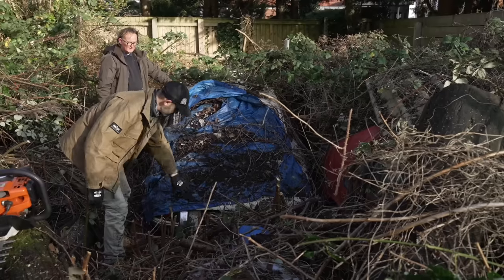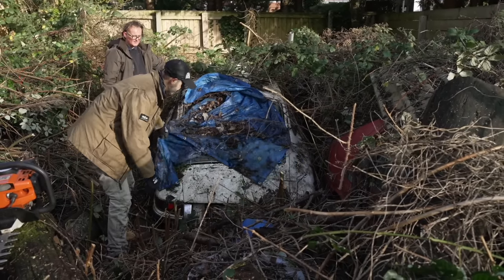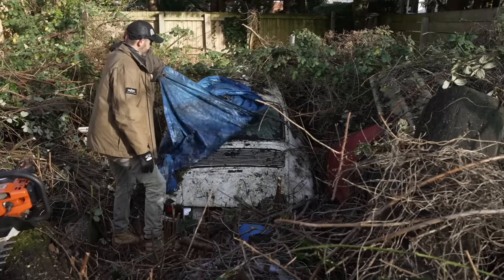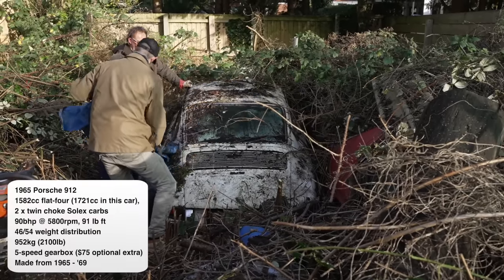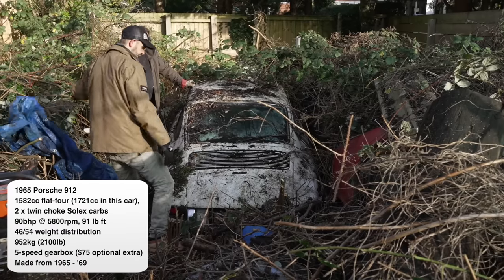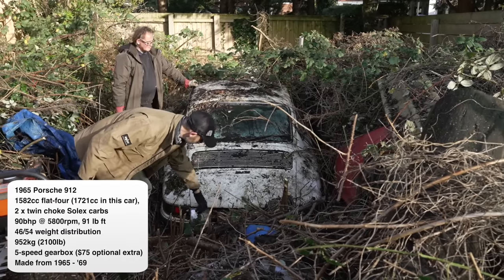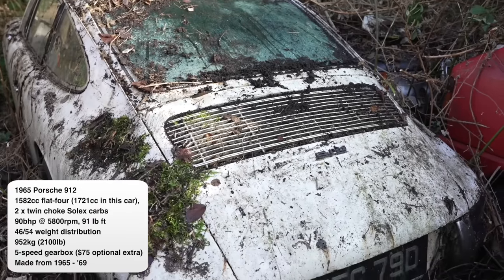this is quite touching. This is the last car you'd expect to see in a hedge in Cardiff. And it's a Porsche 912, 1965, the first year of 912 production. And what a beautiful thing.